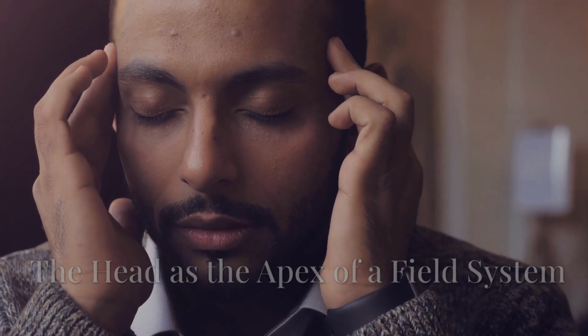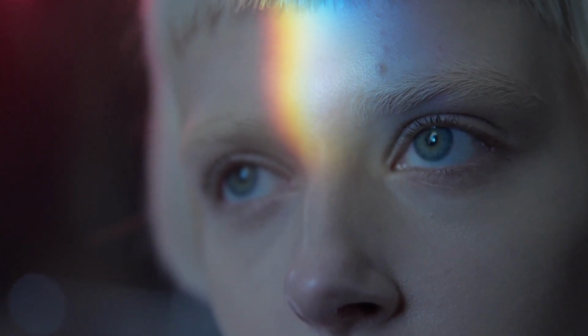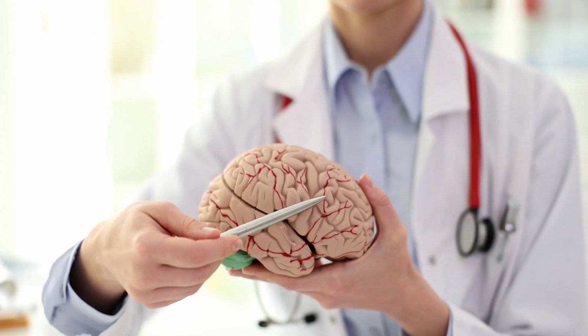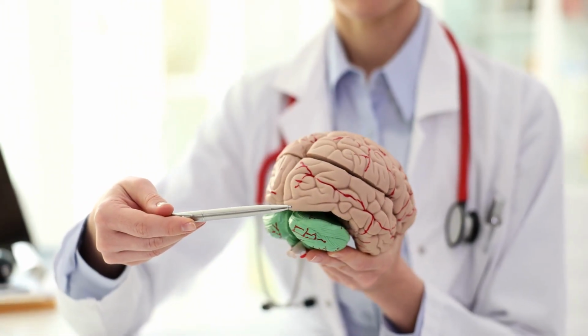If this is the case, then the head isn't just the seat of consciousness, but the apex of a field system, a convergence point where internal representation meets the external world. The homunculus gives that system its structure. It's like the architecture of how the self is mapped, felt, and expressed.